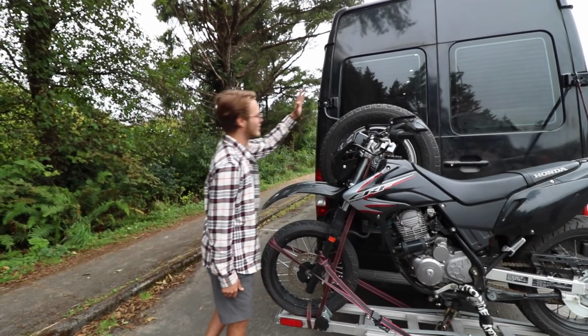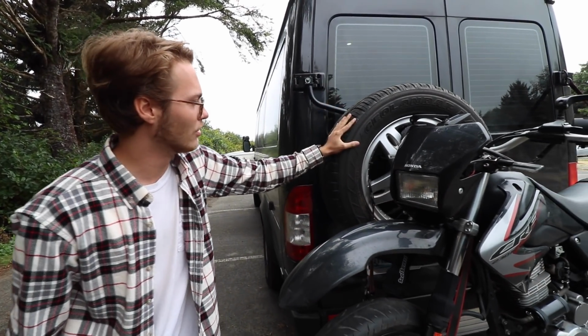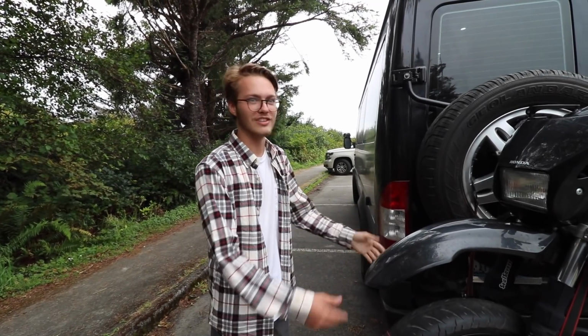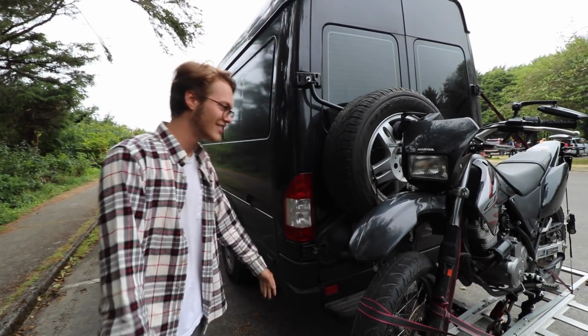We also have a spare tire. This is a Surco tire carrier. It mounts on the rear doors here. It's got our spare wheel, and all five of our wheels are off a Mercedes G-Wagon. We took them. It's one of the only wheels that bolts right on. Got the big tires and 18s. It took minor modifications to make them fit, but it fits.